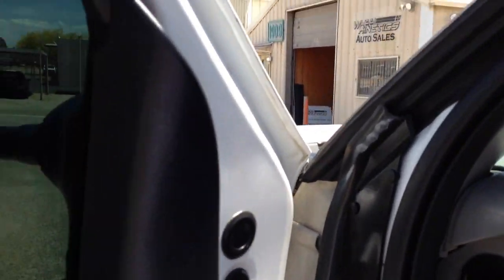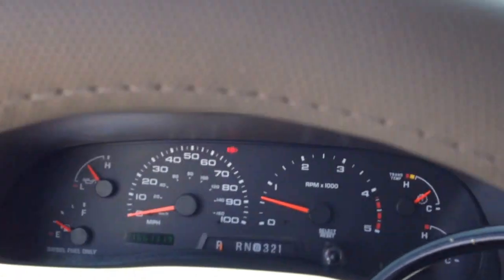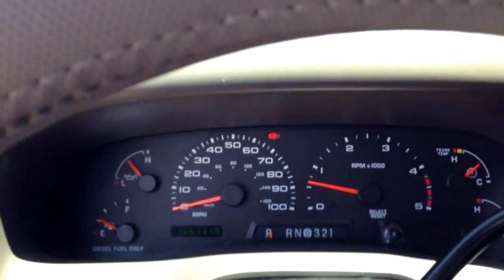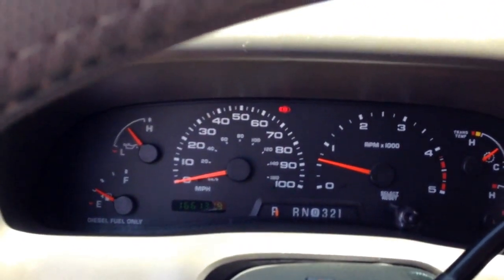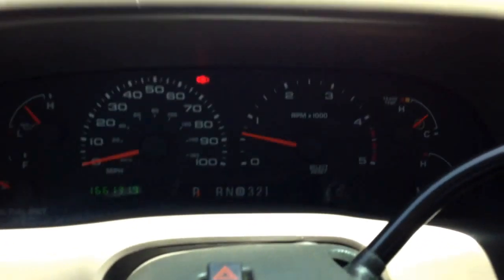Alright, let's get in here. God, this is a big boy. And I'm getting old, so it's a combination of age and size of truck conspiring to keep me out.